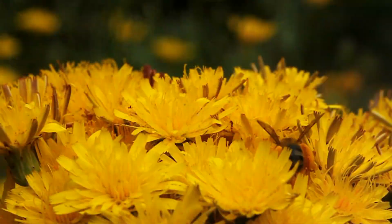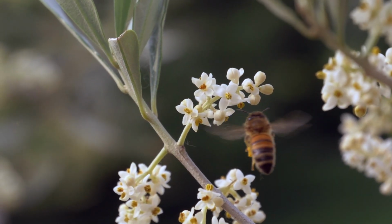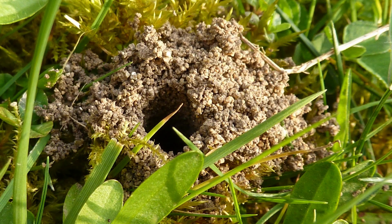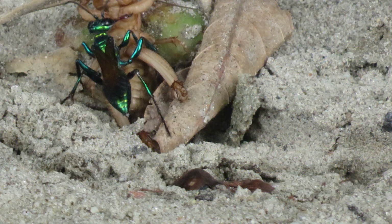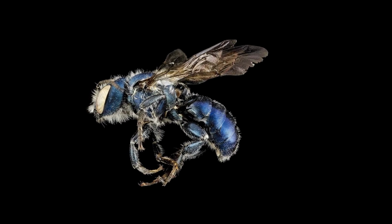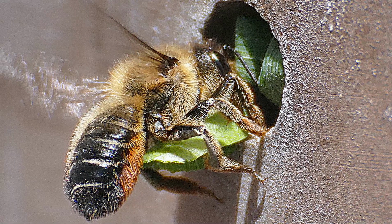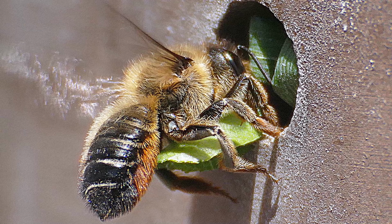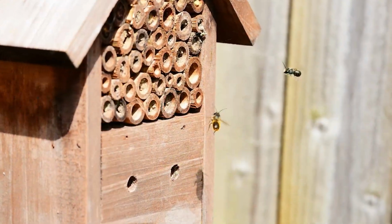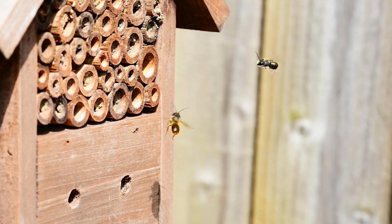But did you know most bees are solitary creatures that live alone? Most bees actually nest in tunnels underground. Some live in dead tree trunks or branches, while certain species like mason bees make nests out of mud. There are even leafcutter bees that use leaf fragments to construct their nests. You can make or buy a pollinator house to help these solitary bees find places to nest since their habitat is shrinking due to human activities.